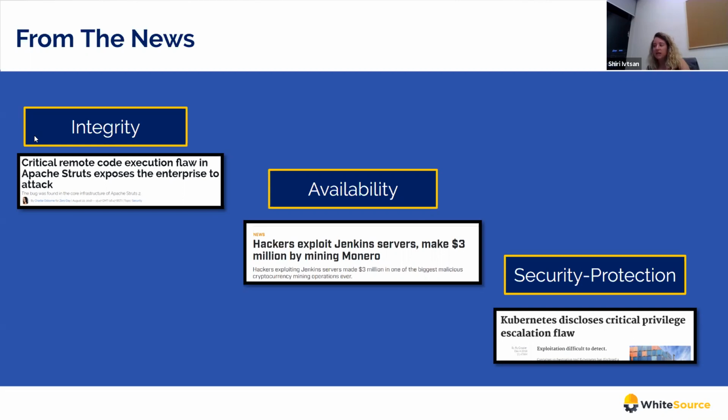The second aspect is availability. Here we can see, for example, hackers that were exploiting Jenkins servers and were actually mining a cryptocurrency. Then we have the security protection, which is probably one of the most dangerous ones. We've seen this in Kubernetes, for example, where people use a specific user and then they can escalate the privileges and actually get to a root user in your cluster. This probably means that maybe they can get personal information of your customers. Of course, they can change things in the application. And this leads to very severe implications.